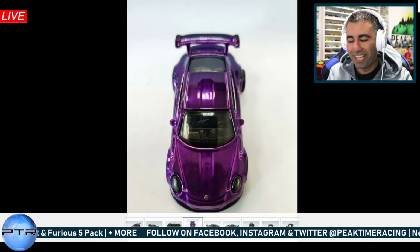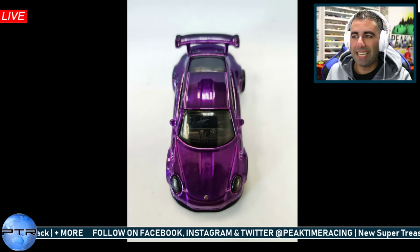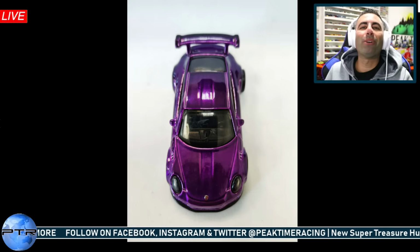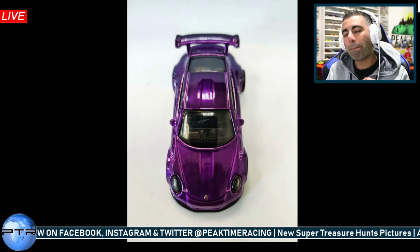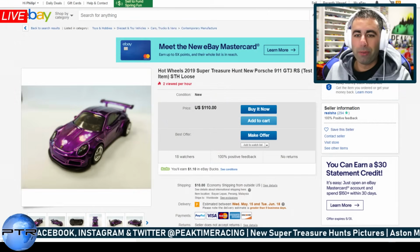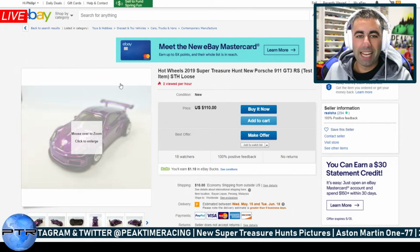Wouldn't that be awesome? I know they're collectors' pieces, but it would just be fun to find out which is the actual fastest. Nobody races Super Treasure Hunts. Everyone gets a Super Treasure Hunt, keeps it in the package, and never wants to open it up. I want to race them. I want to open them up. I want to play with them. I want to see them up front. I want to show you guys them. So I'm looking forward to that.